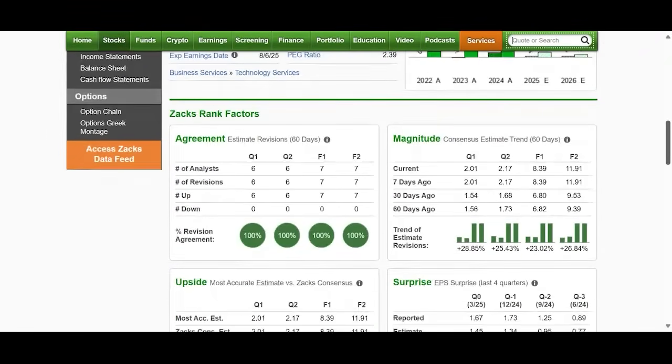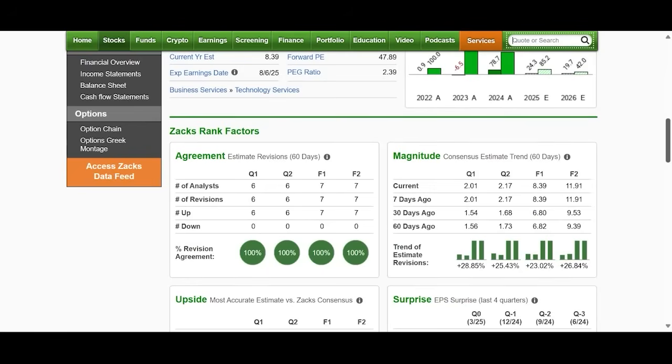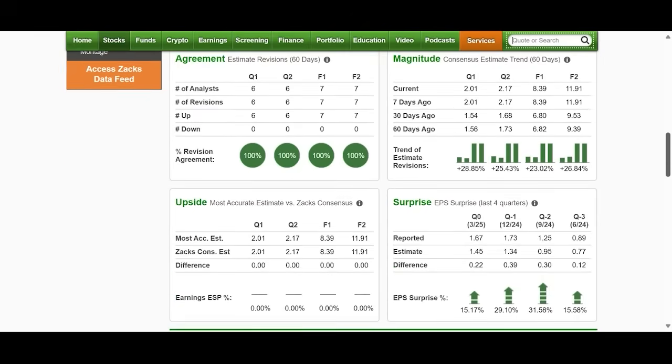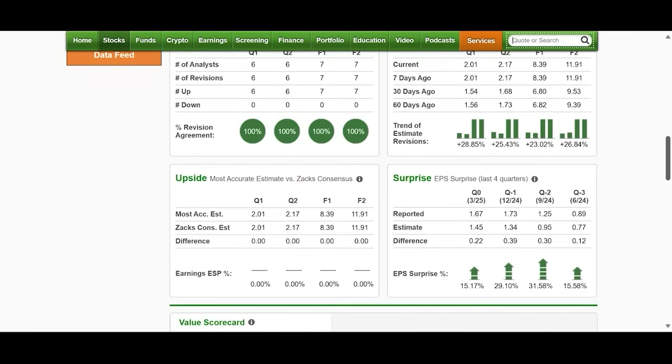Scrolling down, let's kind of see, this does give us the rank stuff going on. And we have a number of analysts, 6. This actually tells us how many analysts, not just the revisions, but for the full year, 7 revisions, 7 were all up. So 100% revision agreement. This is how you get the number 1 rank. And then the trend of the estimates, much, much higher. Look at the full year, 839 now expected. And 30 days ago, just 680. So I'm assuming they had a great quarterly report, blew that out. And now the analysts are getting really, really bullish.